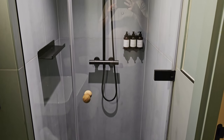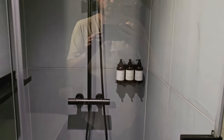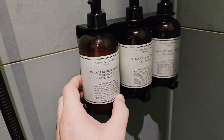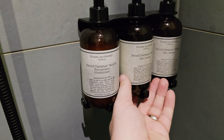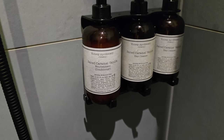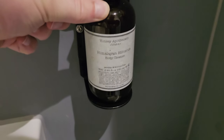with a little shelf and a rainfall shower that you can move along with your soaps. And these are the soaps. They're from Kinsey Apothecary, and we've got conditioner, solid caramel vanilla conditioner, solid caramel vanilla hair cleanse, no body wash. Interesting. Guess you can bring your own and pop it on that shelf. And then we've got Himalayan hibiscus body cleanse.